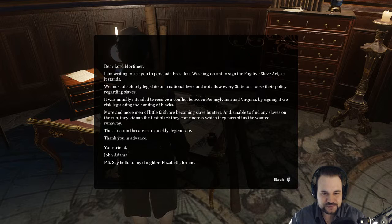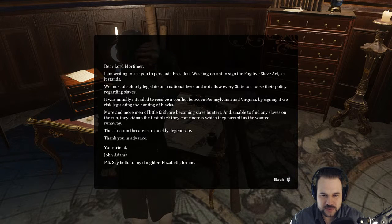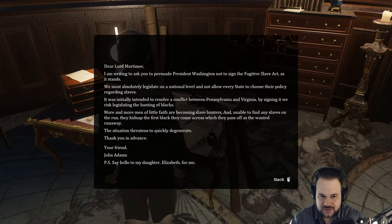Really seems like it. Dear Lord Mortimer, I'm writing to ask you to persuade President Washington not to sign the Fugitive Slave Act as it stands. We must absolutely legislate on a national level and not allow every state to choose their policy regarding slaves. It was initially intended to resolve a conflict between Pennsylvania and Virginia. By signing it, we risk legislating the hunting of blacks. More and more men of little faith are becoming slave hunters, and unable to find any slaves on the run, they kidnap the first black they come across, which they pass off as the wanted runaway. The situation threatens to quickly degenerate. Thank you in advance, your friend John Adams. P.S. Say hello to my daughter Elizabeth for me.